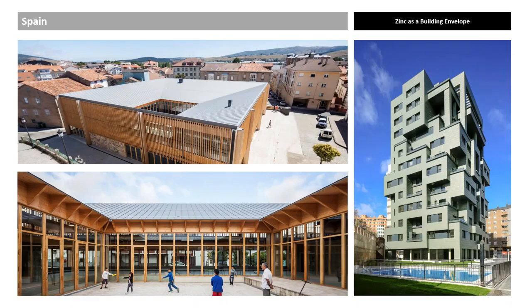Now into Spain, there's flat lock panels on the right in quite an interesting sort of cubic form with pigmento green, and on the left in Reynosa, it was an old, fairly traditional Spanish market, which unfortunately burnt down, and Raw de Abajo Garcia architects built this community centre. You see combining timber and zinc again in sort of a slightly modernized, but still reflecting some of the traditions of a central market that you'd find in Spain.